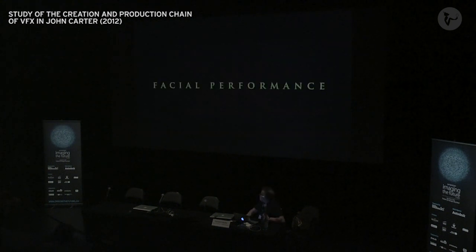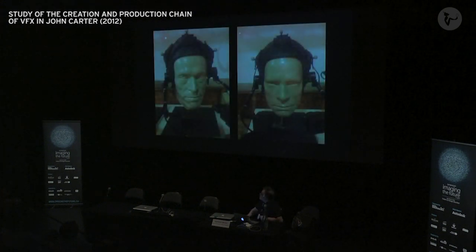Facial performance. We knew going in we wanted to capture our actors. You would be an idiot to not want Willem Dafoe's facial performance, Samantha Morton's facial performance. You'd be a moron to not want it. But we knew we'd also want to augment that, because their faces didn't look exactly like the Tharks. So we built a system that would allow us to capture their faces. These are head casts. We scanned their heads and then printed the helmets in 3D. So they're not standard helmets, they're actually custom made.